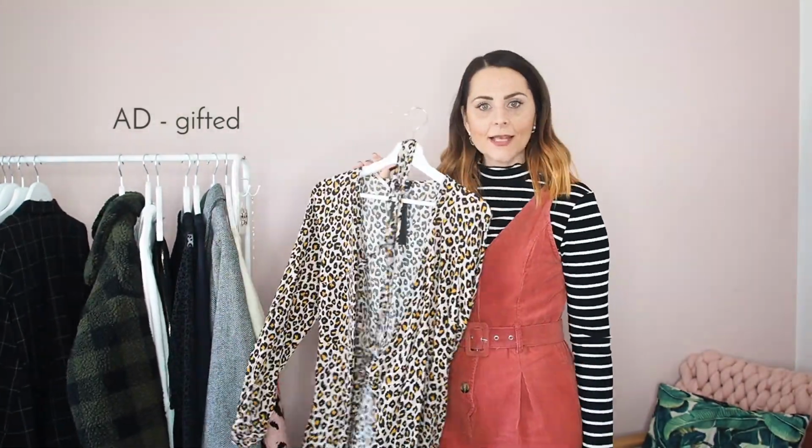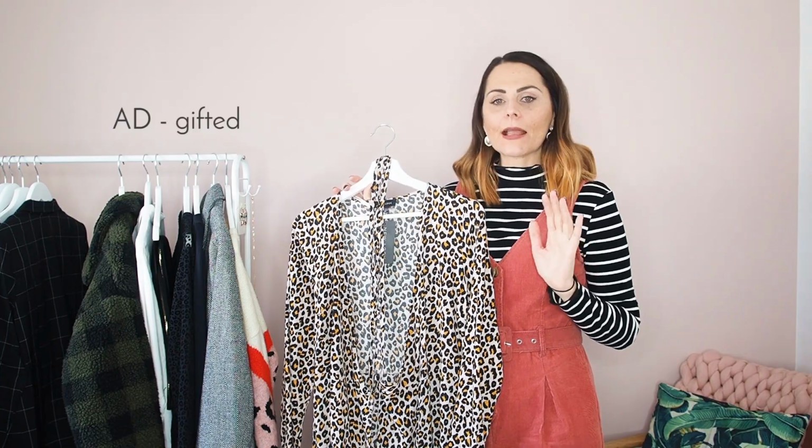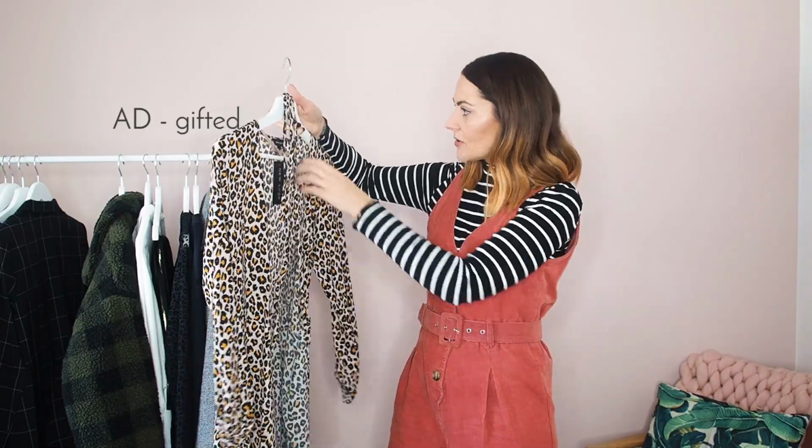The next thing I picked was a dress. I've got two dresses here to show you. You know how I am about dresses. I get them and then I never wear them, but I feel like I want to branch out this year into wearing them a bit more, because dresses like this especially are so easy to wear with trainers and wear quite casual, and that is sort of my style, so I should make more of an effort to wear them.